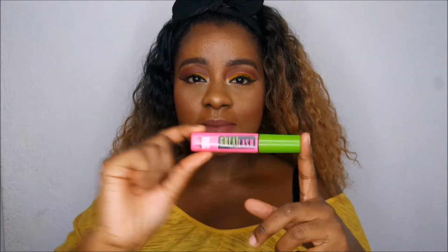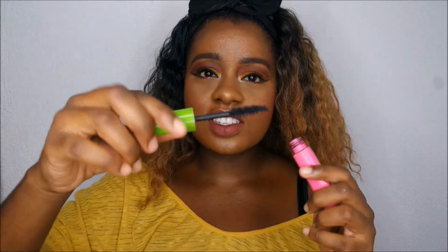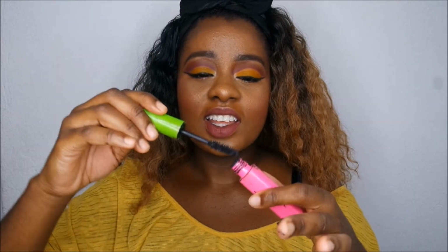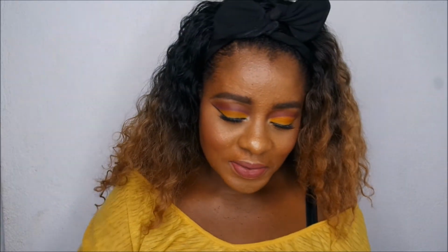Then moving along, next product now, mascara. So this is the Maybelline Great Lash Mascara. I do not like this mascara at all. This is just the wand, and there's nothing special about this mascara. It doesn't do anything for me, so I'm kind of glad it's finished.